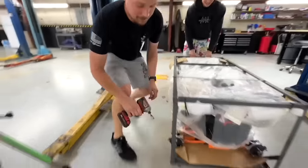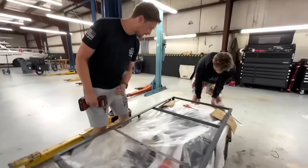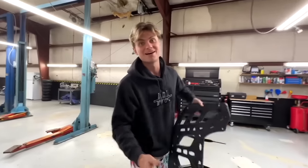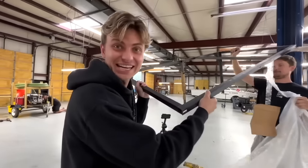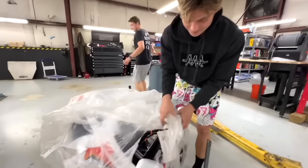So let's unbox it. Just the crate that it came in is solid steel. It's pretty impressive. Ooh, I got the first piece. Look at this. Look at the quality. Solid steel. This thing might actually be pretty legit. It might become my daily driver. Oh my gosh, we're getting closer. I'm so excited to see what this thing looks like. So they really have this thing packaged up. They're gonna make you work for it.